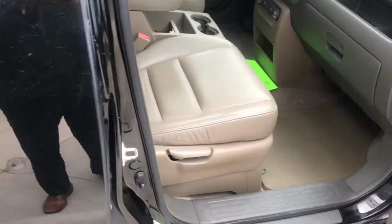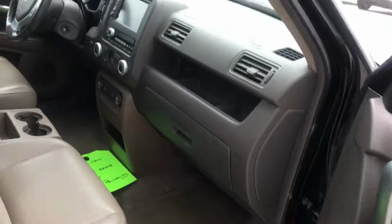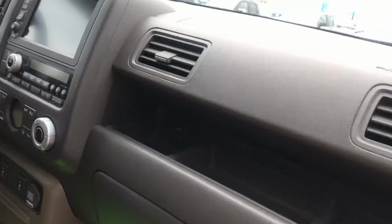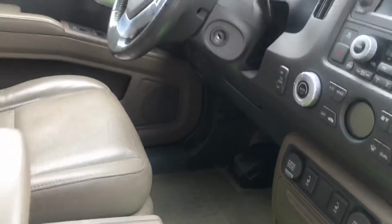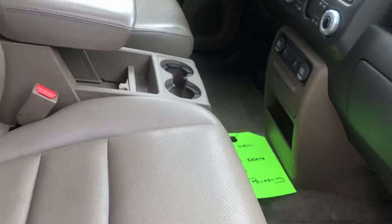Okay, so I'm gonna open the door. Leather seats, heated seats, cargo storage, everything right there. We have not cleaned the vehicle yet. I want to show you how good the clean is. I'm gonna leave the floor mats. This vehicle just came here Tuesday night. We have not cleaned it yet.